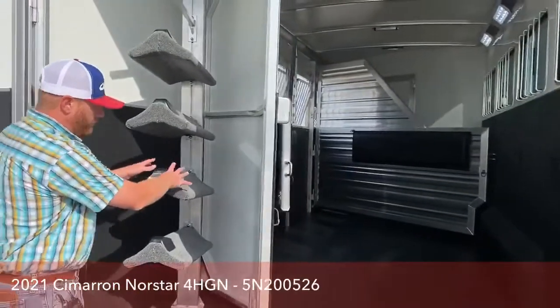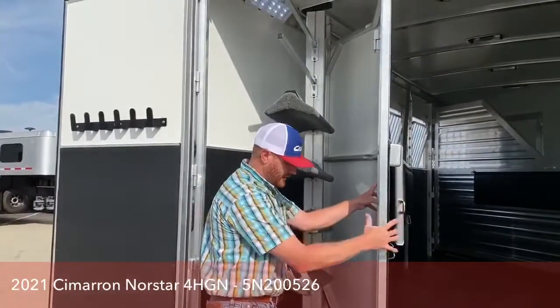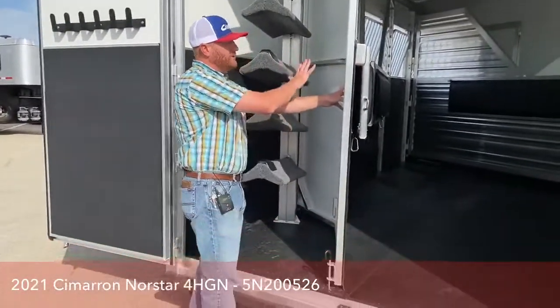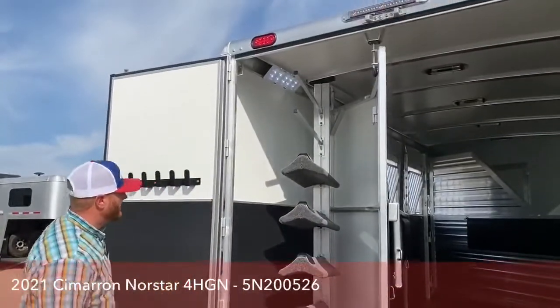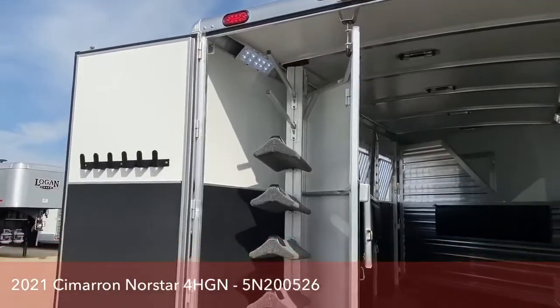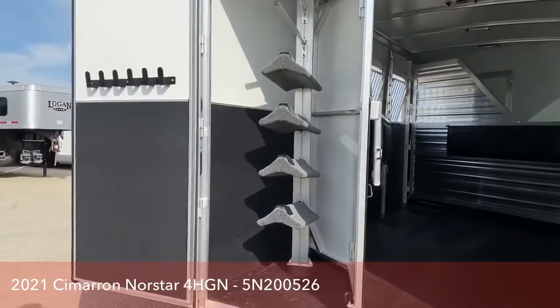If you do remove this and put this up front, you can collapse this rear tack. It unpins top and bottom, folds into itself, and then actually folds and locks in against the side wall. So then you can have a nice clear shot getting into the whole trailer itself.